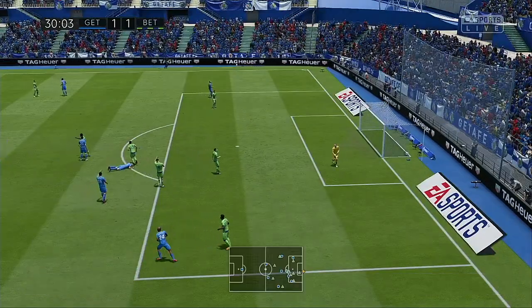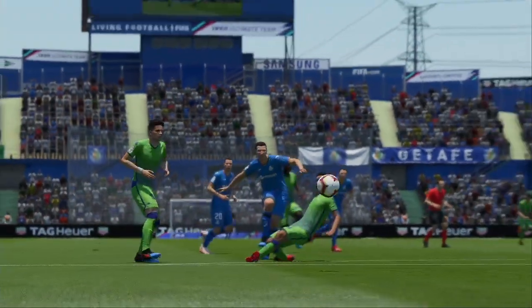Got his shot off now. He really gave it the laces there, didn't he, Alan? Yeah, he did connect with it beautifully. Not a bad effort at all.